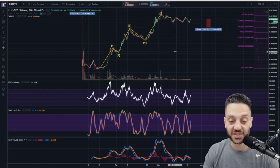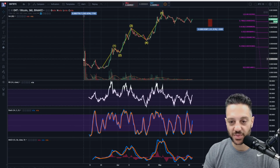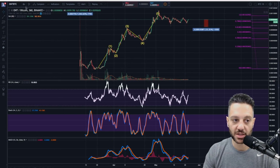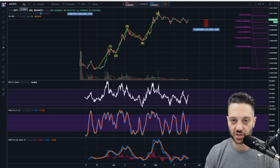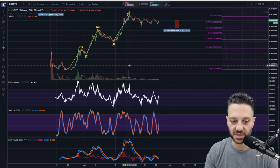Let's get right into it. All right, starting off with Ontology. This is Ontology's 6-hour chart. There really hasn't been much data since it launched on Binance in March. So I like to look at the 6 hours sometimes when a coin has a very short lifespan. Not necessarily 6 hours, but a shorter increment. And in this case, 6 hours, because I can glean the most information from 6 hours.